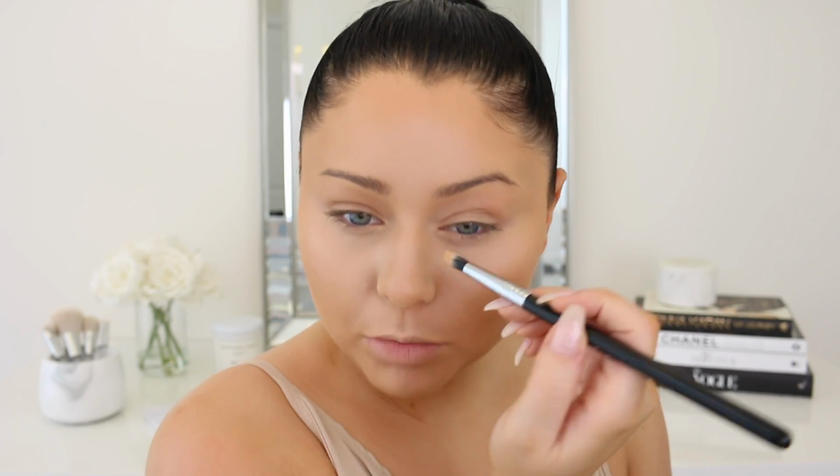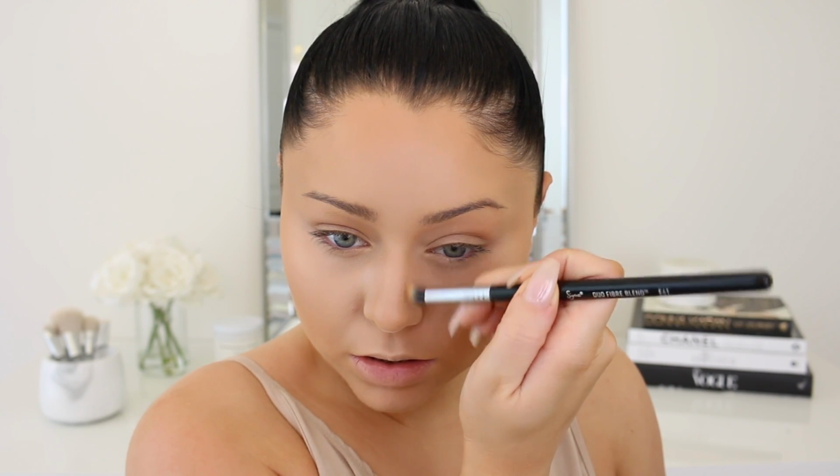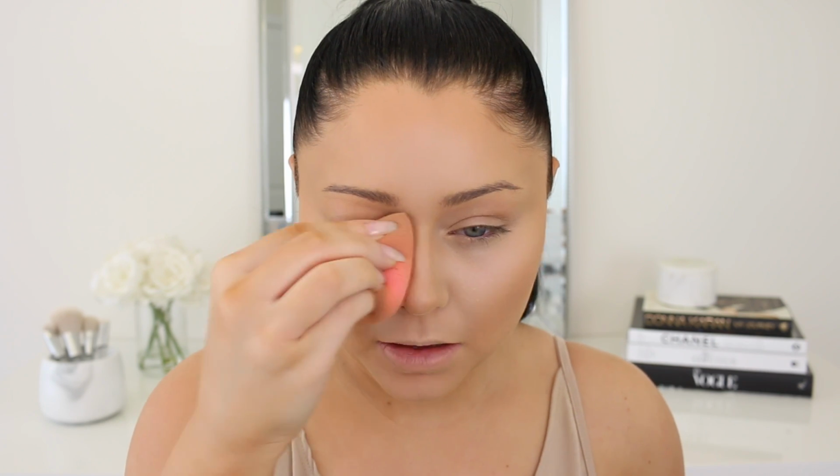And you can always go in with your beauty blender and kind of go right in between the highlight and the contour just to make them blend. I am gonna bring it along the jawline as well. So taking the Sigma Duo Fiber E41 brush, I'm just going to contour. Only a little bit. You guys know I don't like to do too much nose contour. And then I will just take the cleaner side of my beauty blender and go over it a little bit.